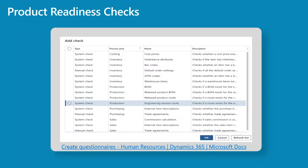Product readiness checks are a set of automatic or manual checks that ensure that the product is set with required data before it is used in a transaction. There are three types of checks: system check, manual check, and checklist. System check. In this check, the system automatically verifies whether there is a value in the specified field. Example, if the cost price exists for the released product. Manual check. It is a predefined check where the user is expected to verify specific information, like whether the default order setting is correctly set up for the product. In this, the user is supposed to focus on a special area and define the needed information.